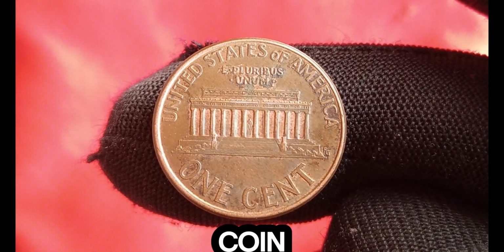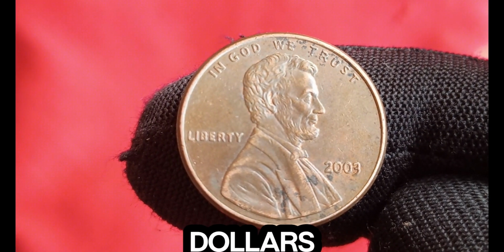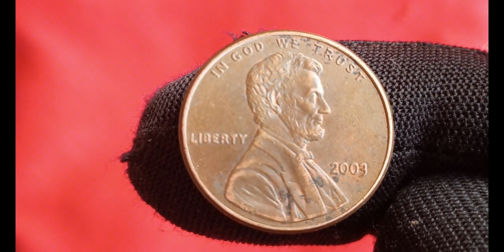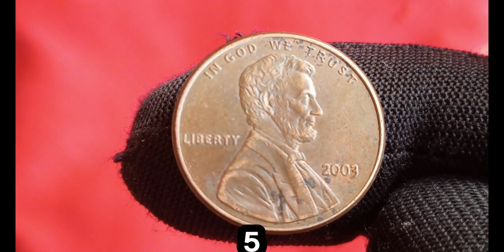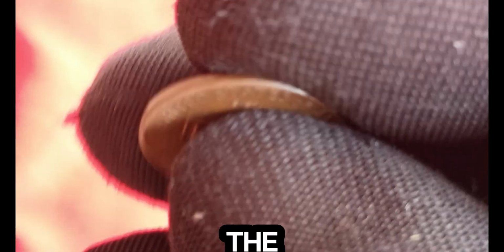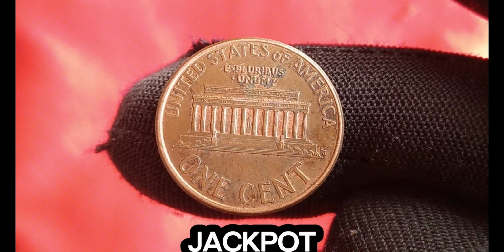That's right, a coin with a face value of 1 cent could actually be worth more than $500,000 depending on its condition, errors, and mint mark. And yes, we're going to talk about one rare penny that's rocking the market with a shocking estimated value of $585,344. So buckle up and stay with me until the end, because you might just find out that a penny sitting in your drawer is a jackpot in disguise.